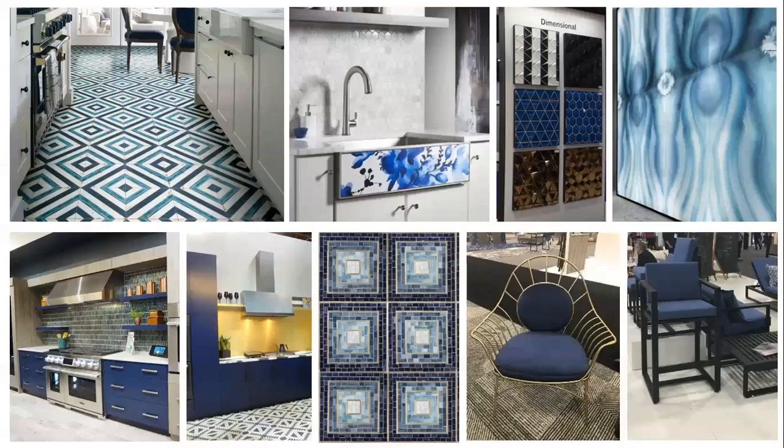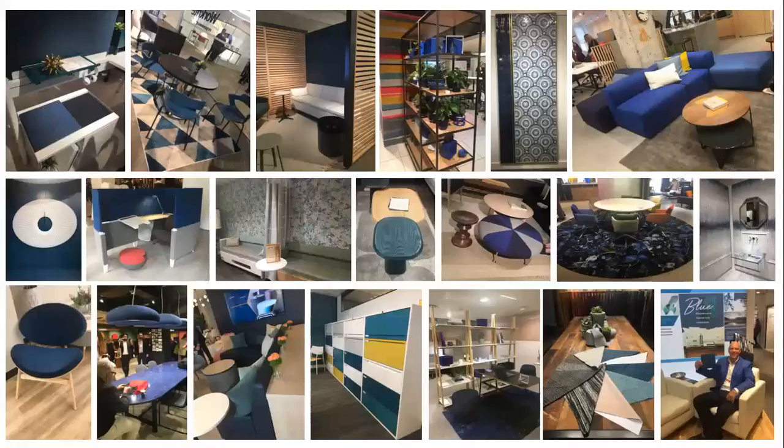So I pulled these from IBIZ or IBS, KBIZ, and even HD, showing not just blues, but specifically the Chinese Porcelain blues in action. Whether it's on textiles, on cabinetry, on tiles, these are different ways of seeing it in the marketplace. And I just put this together for you guys this morning. These are some examples of it from NeoCon this week. As we walked around the different floors, blue was definitely a big story, but Chinese Porcelain in particular, we saw quite a bit of, including this lovely gentleman on the bottom right.